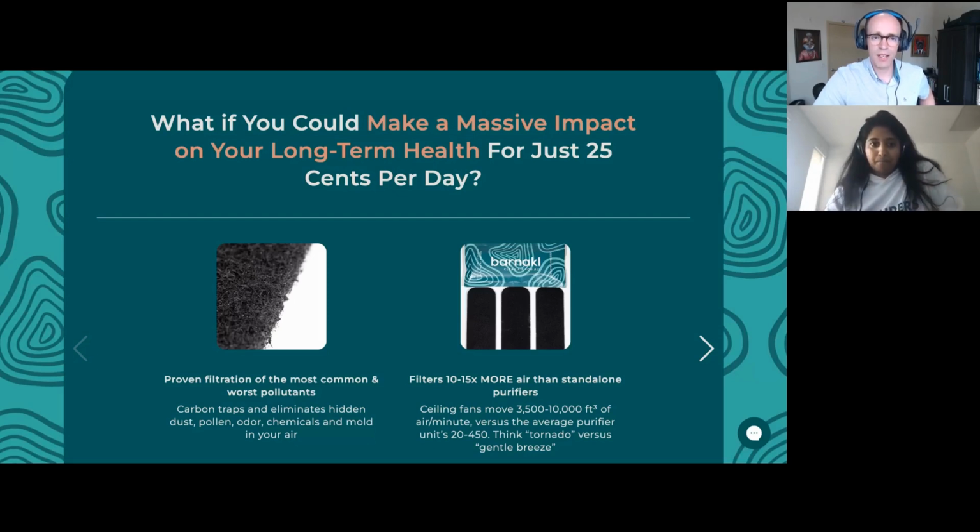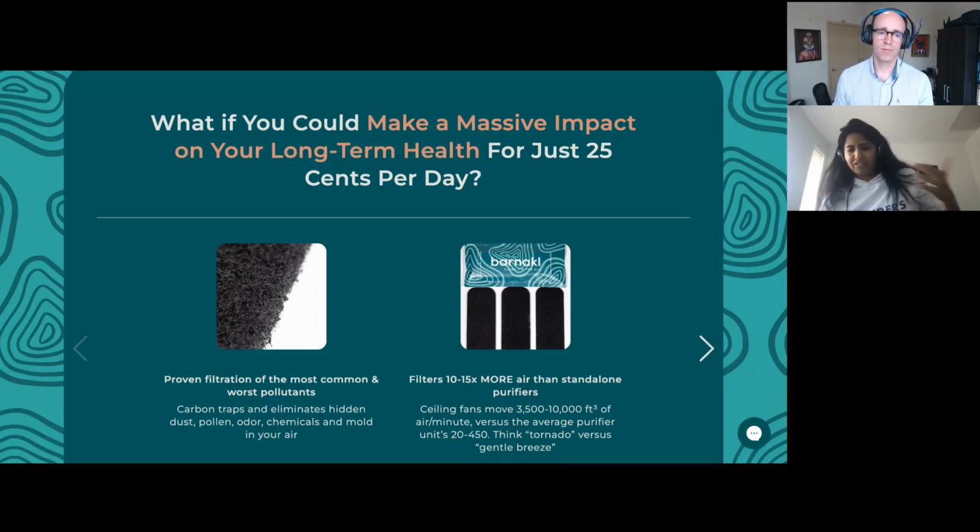Yeah, love it. Here's another great headline. What if you could make a massive impact on your long-term health for just 25 cents per day? Breaking it down by day, that's not too hard, right? Anybody could swing that. I love that. Exactly. And this is what I wanted to call out: people who are in the market for air purifiers, even though this is significantly cheaper anyways, this is just one of those last things that, how could you refuse this?